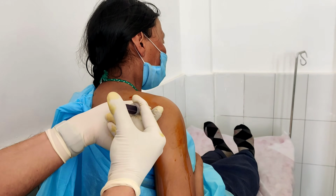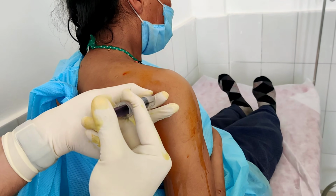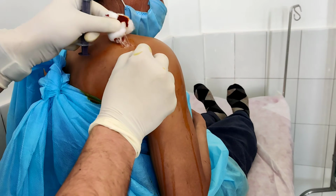So this is the fifth injection of normal saline. Total six injections have been injected in the subacromial space, and after that the needle would be removed and the area cleaned with betadine swab.